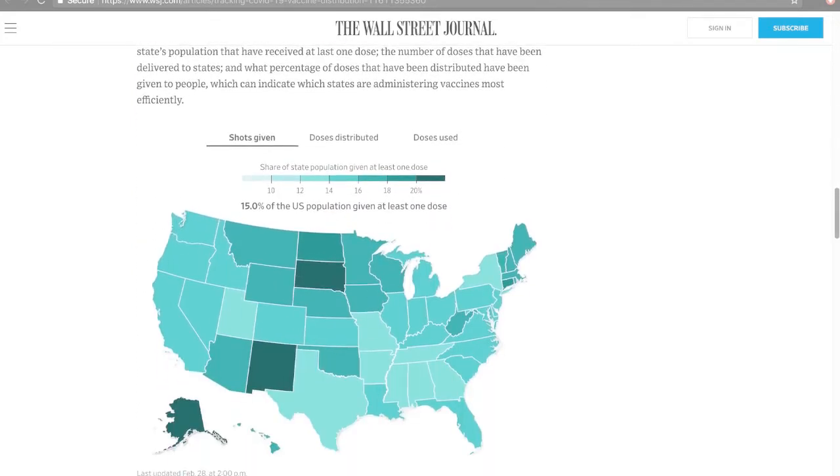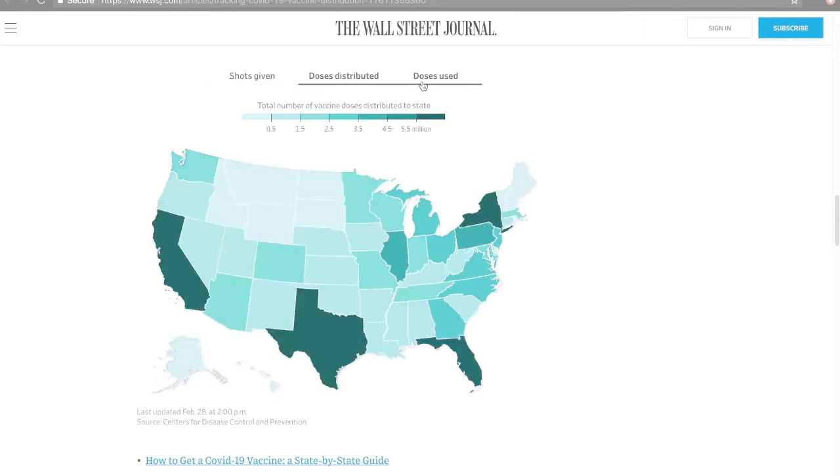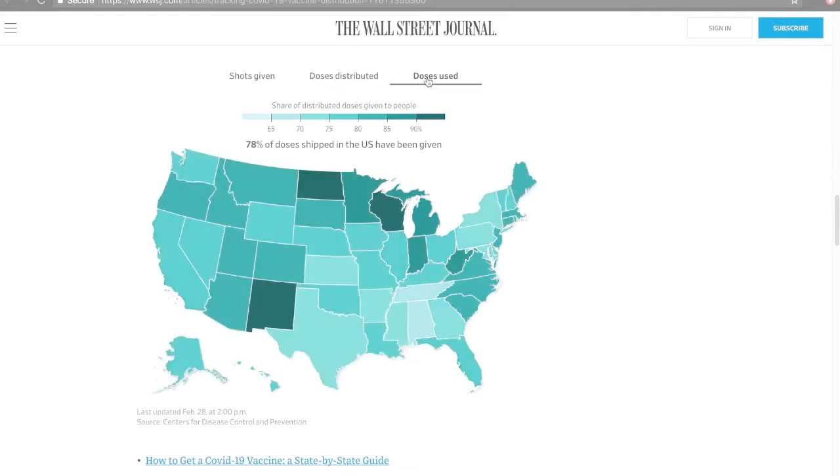And if you scroll down, you'll see that there's another location, an infomedia graphic that's pretty interactive because it has 3 different headlines: shots given, doses distributed, and doses used. But for now, let's go back to the last page that we were on.